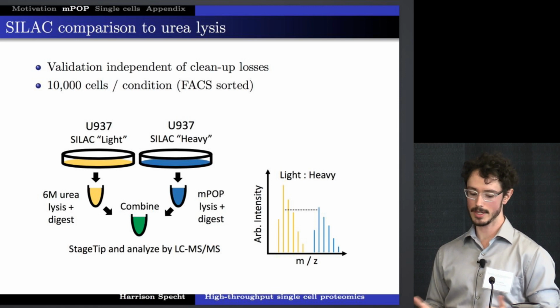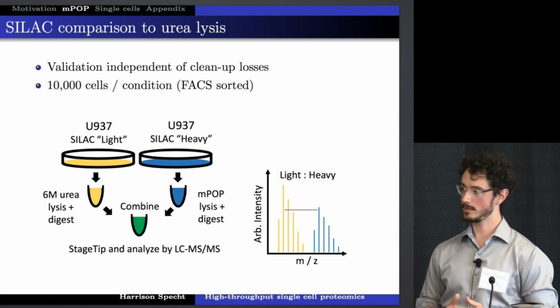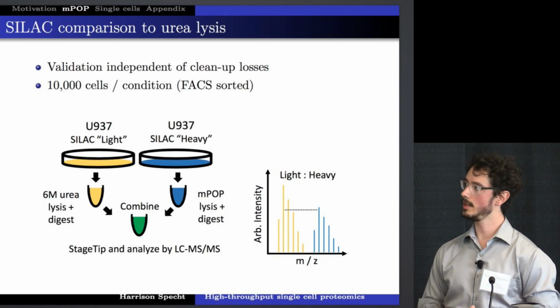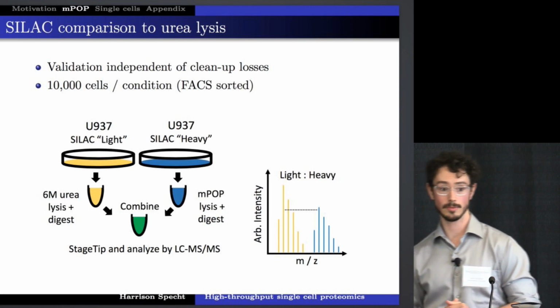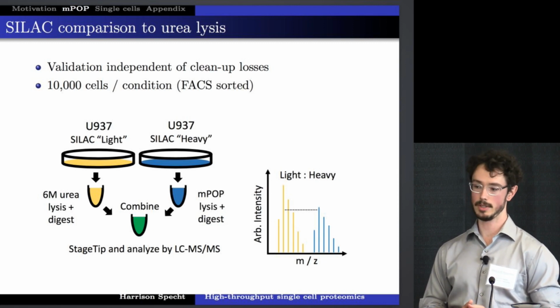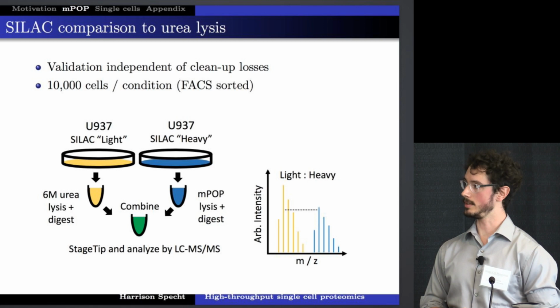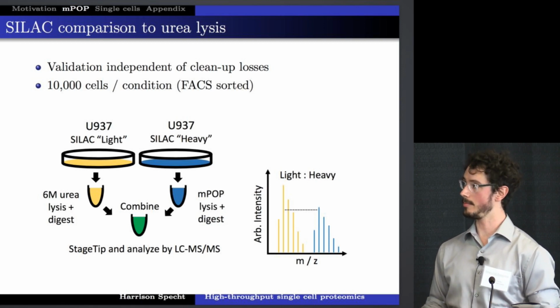This is our experimental design. We wanted to start with the same number of cells in each of these conditions to be as fair as possible. We FACS sorted to do that cell counting. We did a number of replicates. They are processed separately, combined into the same sample. And because, of course, we have urea in the sample, we stage tipped to clean them up. Stage tipping involves basically removing the urea while eluting the peptides separate from the urea.